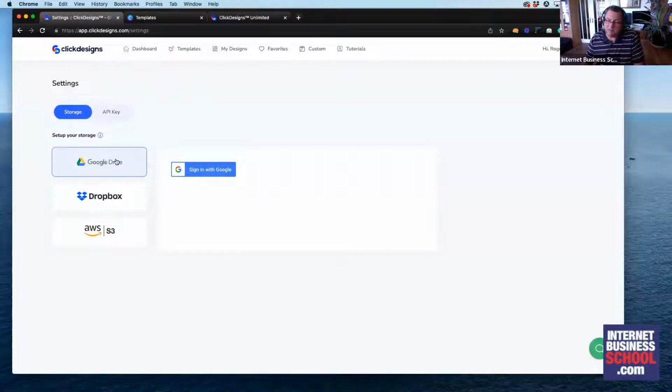you'll see that right now you can integrate and save images that you create in ClickDesigns straight to your Google Drive or to your Dropbox, or, interesting for people working on Amazon, you can put designs straight into the AWS folder. That means anything you design in ClickDesigns, you can access in your product building page in Amazon. So you can do some really fabulous designs and imagery for your products.